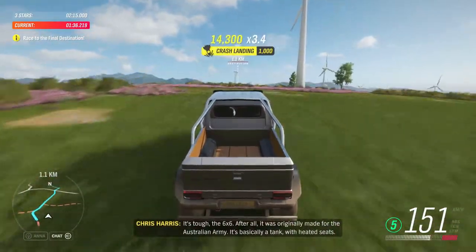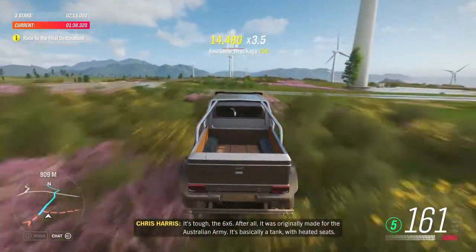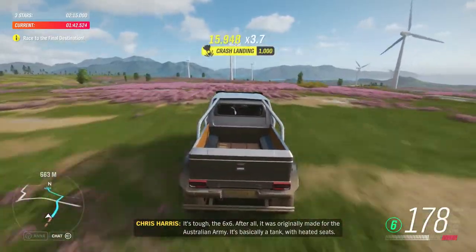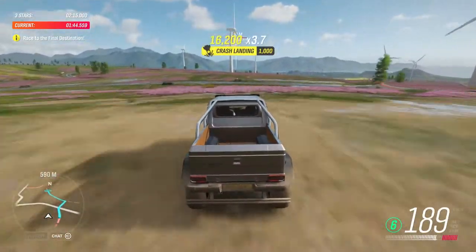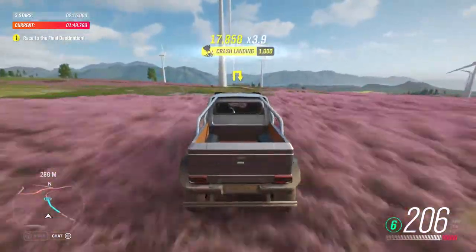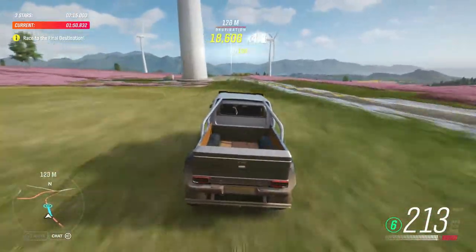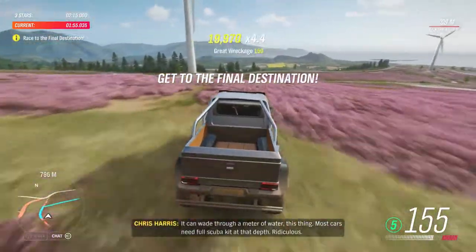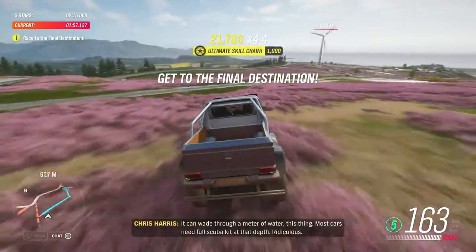It's tough, the 6x6. After all, it was originally made for the Australian Army. It's basically a tank with heated seats. It can wade through a meter of water, this thing. Most cars need full scuba kit at that depth. Ridiculous.